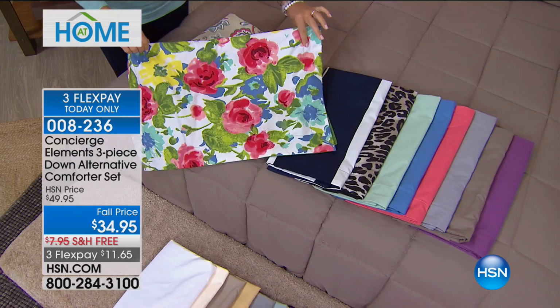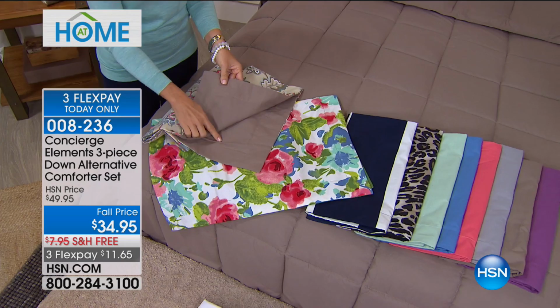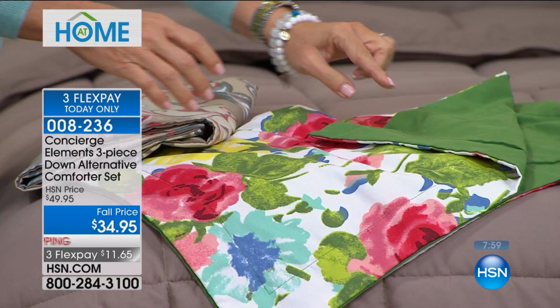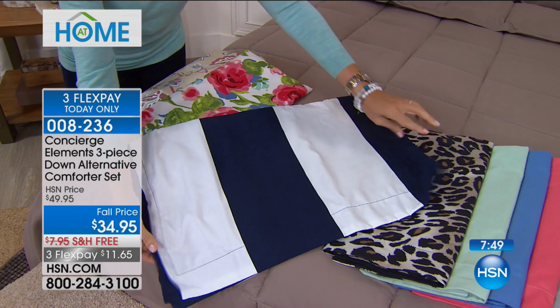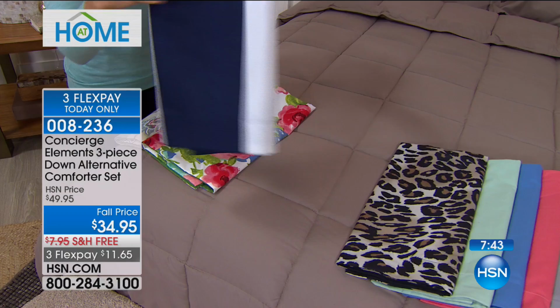And by the way, these prints reverse. So the Jacobean is actually a warm taupe on the back. The watercolor is this beautiful, vibrant green. Pretty. Oh, how cheerful. Isn't that pretty? Then there's this one that's my favorite. I'm totally obsessed with it. This is the Cabana Stripe. It's navy and white, an oversized stripe with a reverse to solid navy. I mean, Americana, coastal, any coastal magazine, you're going to see this look.